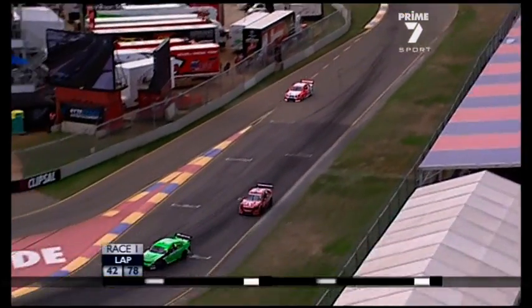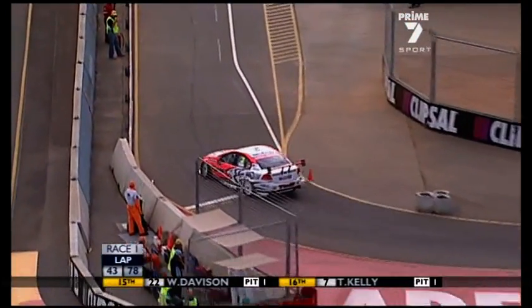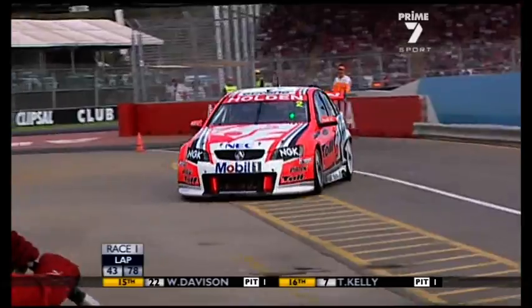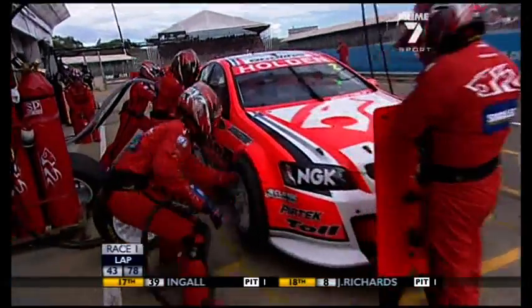You've got a clear run in, so take it nice and easy. Watch this, when he gets in, he's going to have to turn hard right. Ready? Is that the front tyres, man? What was going on there?